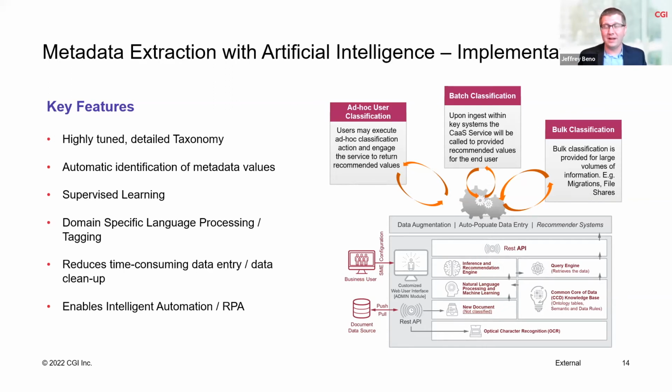So we have built a framework that allows us to design those models using NLP and machine learning to feed in that training data, but then to be able to access this via an API, whether or not you want to do ad hoc classification or batch classification or bulk classification. And really the idea is, we have this engine that has this information. As somebody needs to bring a document into a system, they have the ability to tap into this engine to ultimately classify it and pull out the appropriate metadata. Or if there's bulk uploads into a system, we can leverage this utility to provide those recommended values to an end user that they can review and confirm prior to actually bringing it into a system.